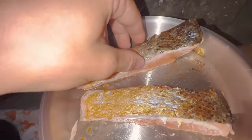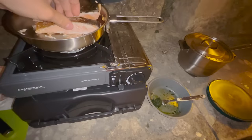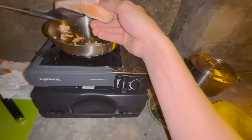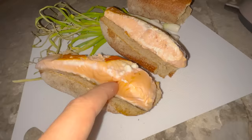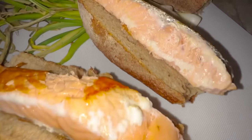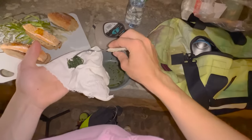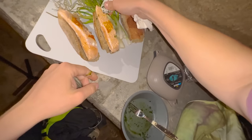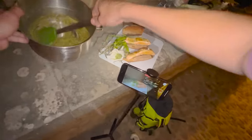C'est bon. I just flipped them. They look extra crispy. Right, salmon's off. Doesn't look quite all the way done on this one, but it looks delicious. All right, now let's see if we can sauce it up. Oh yeah, whoa, perfect. All right, now we're gonna add our peas.